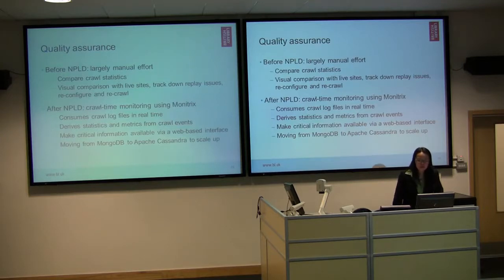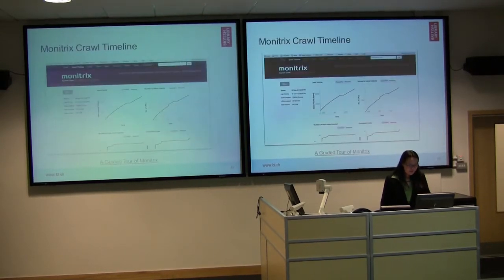quality assurance anymore. So what we've done is we have developed a system looking at crawl time events, looking at statistics and metrics generated by the crawler, which may have an impact on the quality of an archived website, and making that information available through a web-based interface, to help make sure that the quality of the archived websites is of a reasonable level. So I think this may be too detailed.